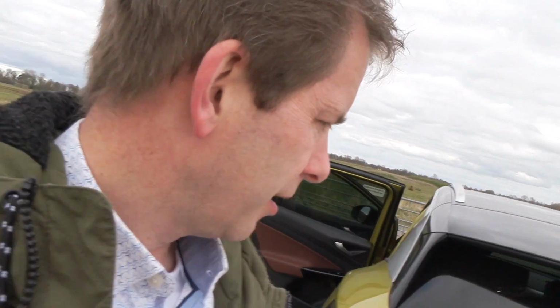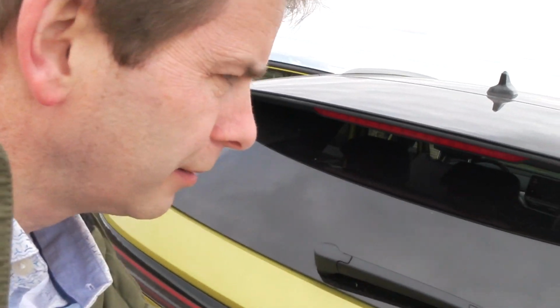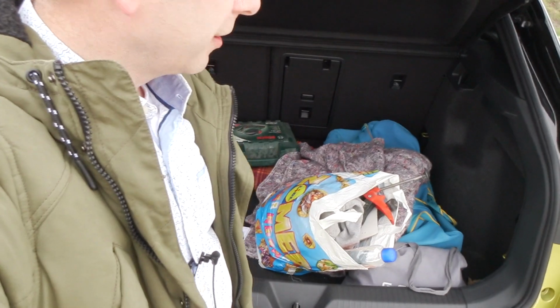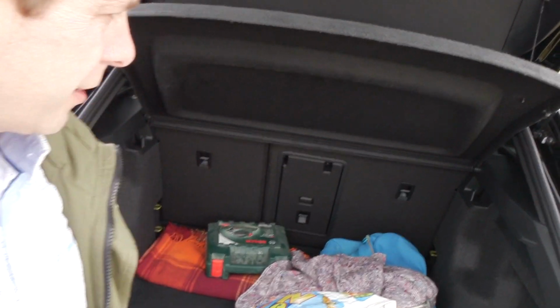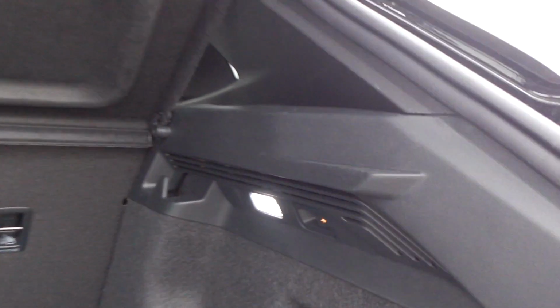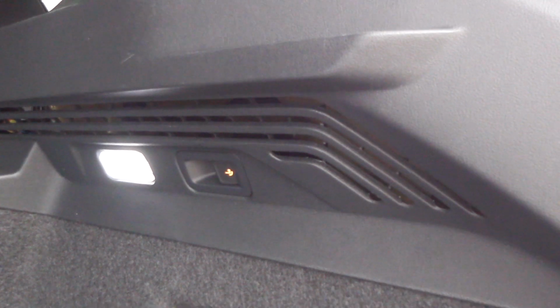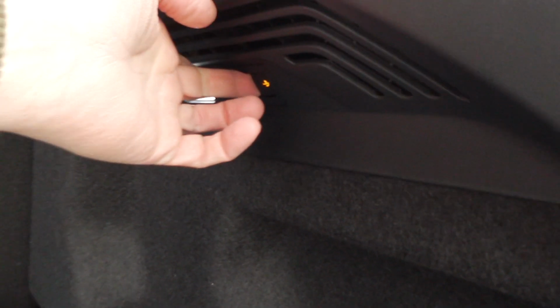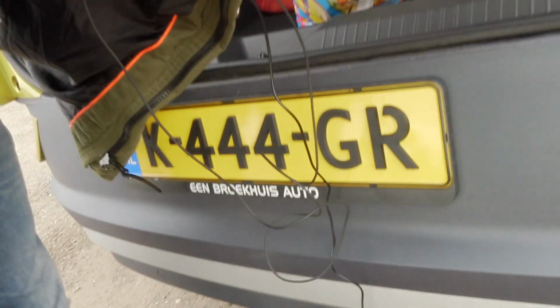Some people have asked me about the hitch ball. Sorry for all the stuff in the back in the trunk, but my car has a button here for the towing bar, and when you touch that one, I will show you.